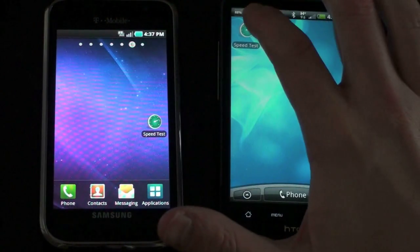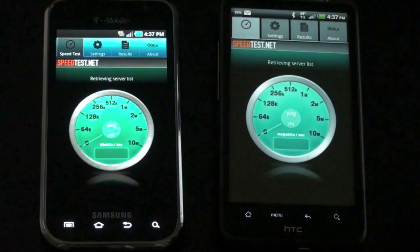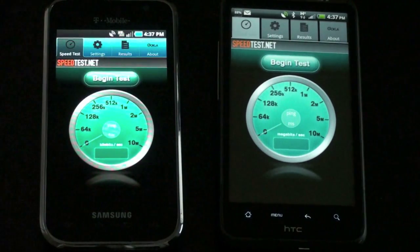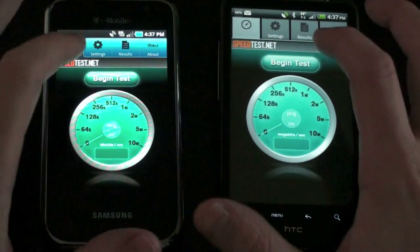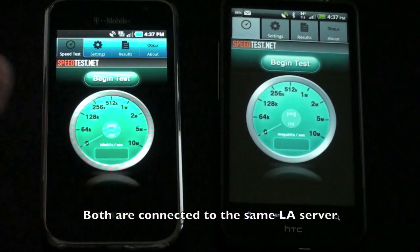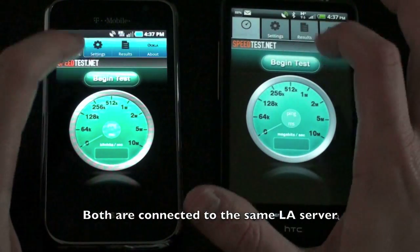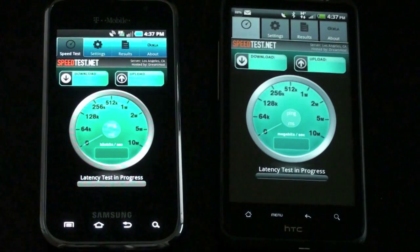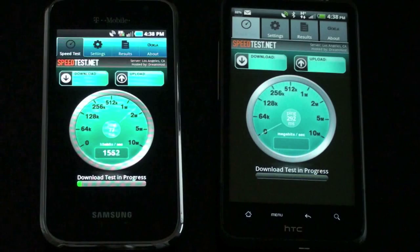So we've got the same speed test app here on both. We'll go ahead and run them. You can certainly see a difference here between the Super AMOLED screen and the standard LCD. So we'll hit begin test. Doesn't really matter if it gets hit at the same time. We're just testing the speeds. Wi-Fi has been turned off on both of them. Doesn't really matter what else is running as long as we're testing the network speeds here. So we'll go ahead and let these begin.